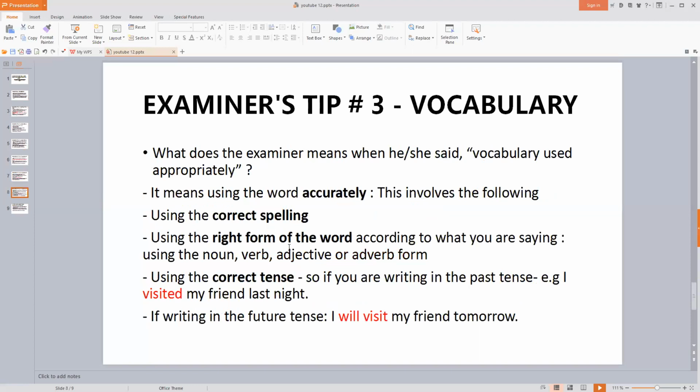So it means that the word used should be used accurately or appropriately or correctly. Now, this involves 2 or 3 things, and I'm going to explain each one. So, if you're using the word accurately, you should use the correct spelling. Guys, this is very important. So whenever you're learning a new word, remember to learn the spelling as well. The correct spelling is important because it comes under the heading of using the word accurately. And this is one of the criteria.